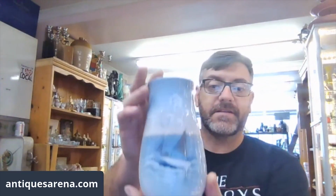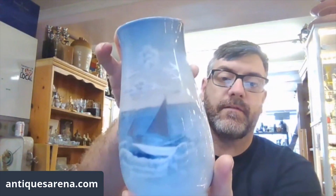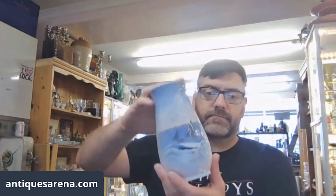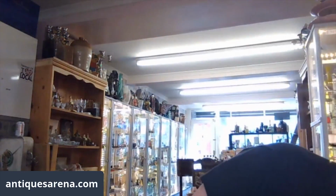We have a piece of Royal Copenhagen, however you want to pronounce it. Beautiful little thing with the sailing boat on the water. Copenhagen porcelain, made in Denmark. Bing and Grondahl, I think, is the mark. Either way, this cost me a whole £5 sterling or $7.50 for a Royal Copenhagen porcelain vase. So it's north of £25, £30, $40, $45 north. So I'm happy with that. Again, another website item.